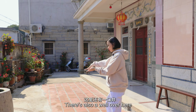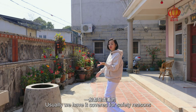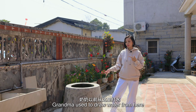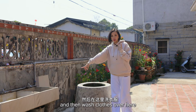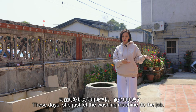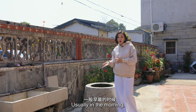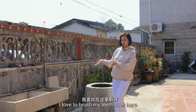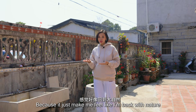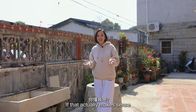There's also a well over here. Usually we have it covered for safety reasons. Grandma used to draw water from here and wash clothes over here, but these days she just lets the washing machine do the job. Usually in the morning, I love to brush my teeth over here because it makes me feel like I'm back with nature, if that makes sense.